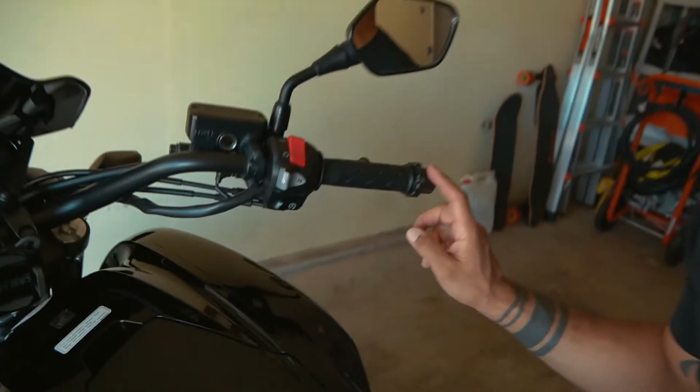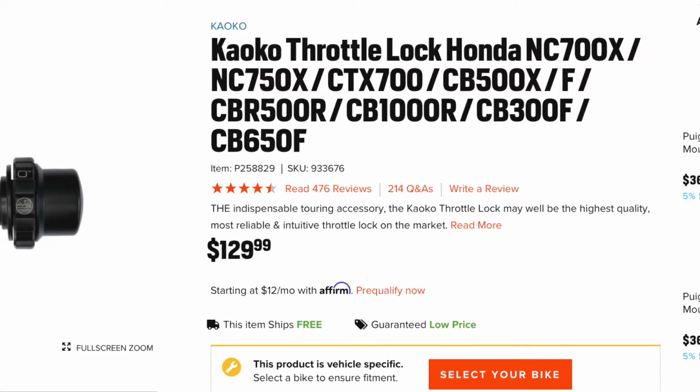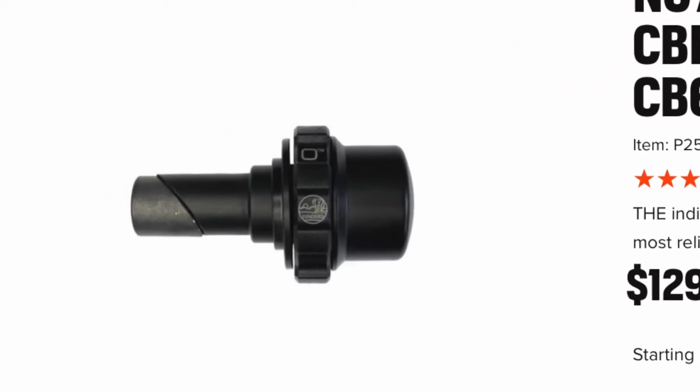So I didn't make too many modifications to the bike. I did two things actually. One of them being over here. It's a Throttle Lock. I forget the name of the company, but I'll put it down below. Essentially, it just locks your throttle so that you can keep the same speed. It's almost like a poor man's cruise control.